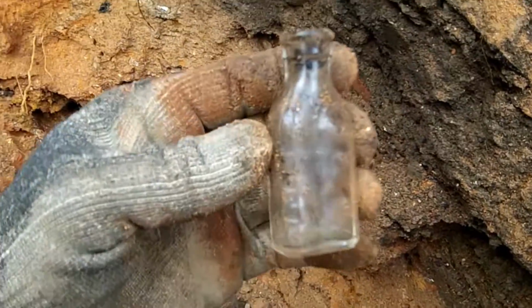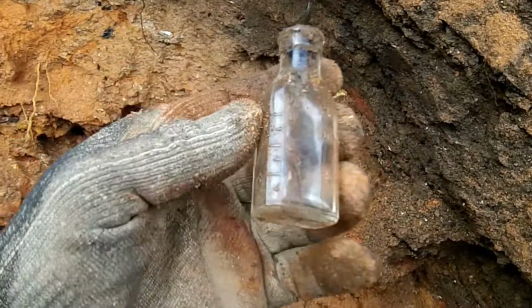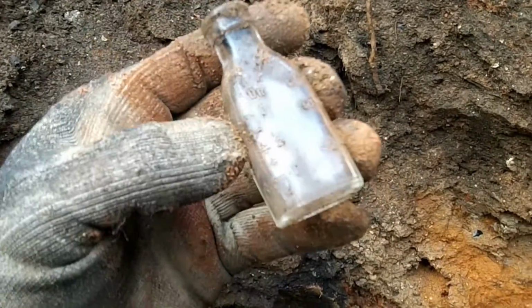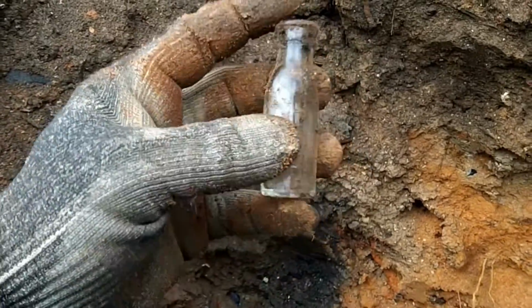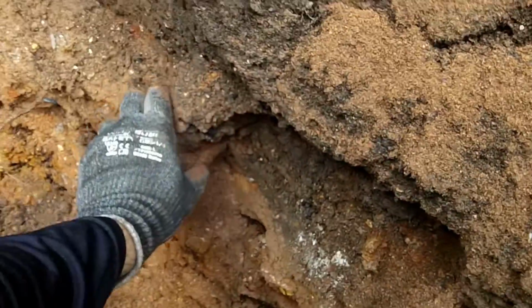I know a lot of people don't care for the smalls, but I mean, look at that. What do you think came in that? It's a little medicine bottle. Eye drops or something? I don't know. It's so small. I like these small medicines. It's very unique.